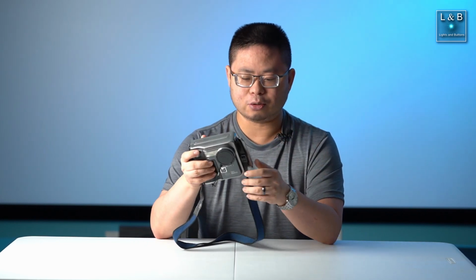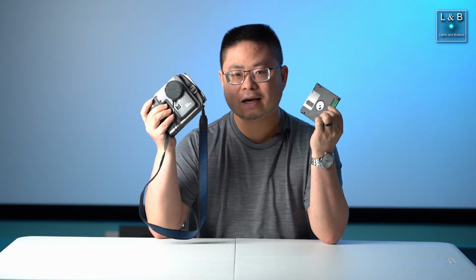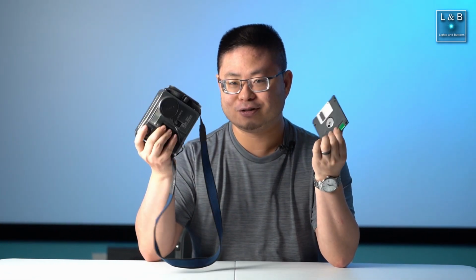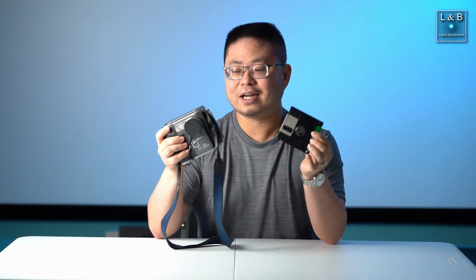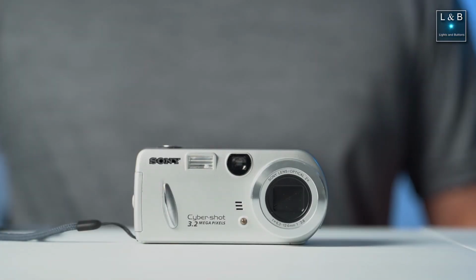This is so old that it uses the 3.5-inch floppy disk, aka the big save button according to some of you guys. But anyway, we're actually not here to talk about the Mavica. We're here to talk about another Sony camera that's special to me, and that is the Sony CyberShot DSC P52.